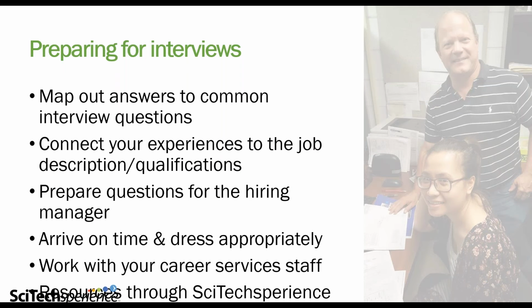If you're offered an interview, you want to be sure you're fully prepared. This can seem daunting, but with a bit of forethought and preparation, you'll be ready to go. So here are a few tips to get you ready for interviews. First, think about how you'll answer basic questions such as, what are your strengths? What are your weaknesses? Or describe a time when you faced a challenge and how you overcame it. You don't need to memorize your stories word for word, and you'll sound like a robot if you do, but you'll be glad if you've thought about them ahead of time.